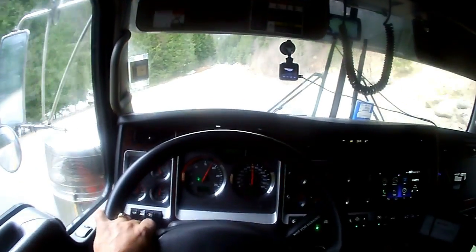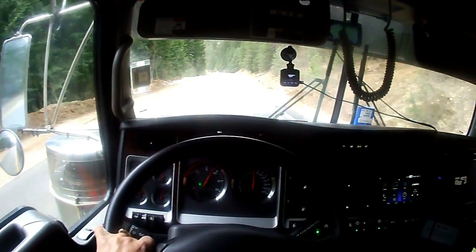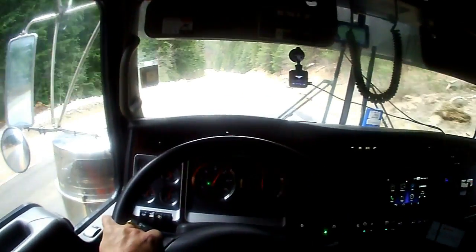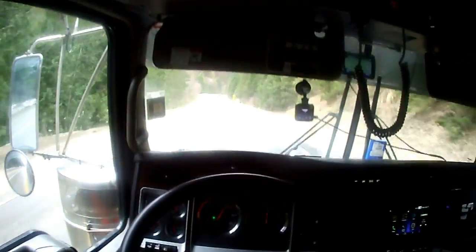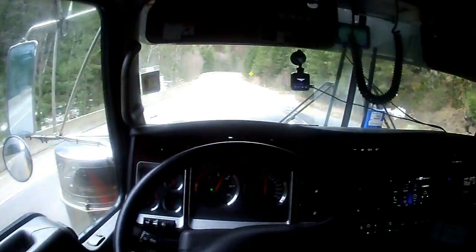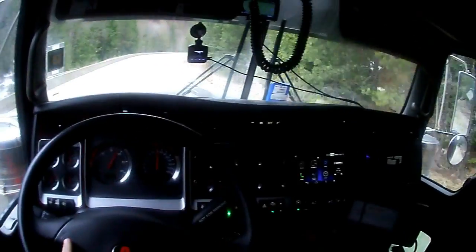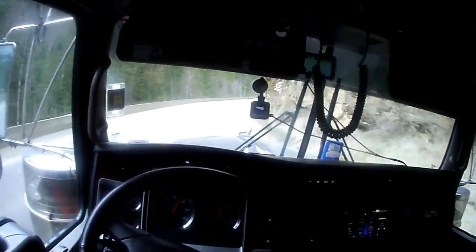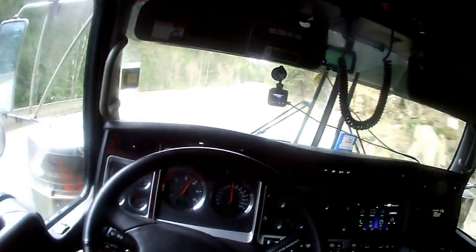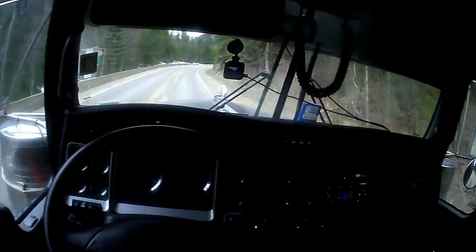Some of the bridges on here, they're pretty narrow, so the escort up there has to go to the other side of the bridge, stop traffic, so that I can take the entire bridge while I'm going across. That's why they have escorts here, if you're over 11 feet. And they warn oncoming traffic that there's a big oversized load coming at them. And as long as everybody plays nice in the sandbox, nobody gets hurt, and everybody gets home alive with all their body parts intact.